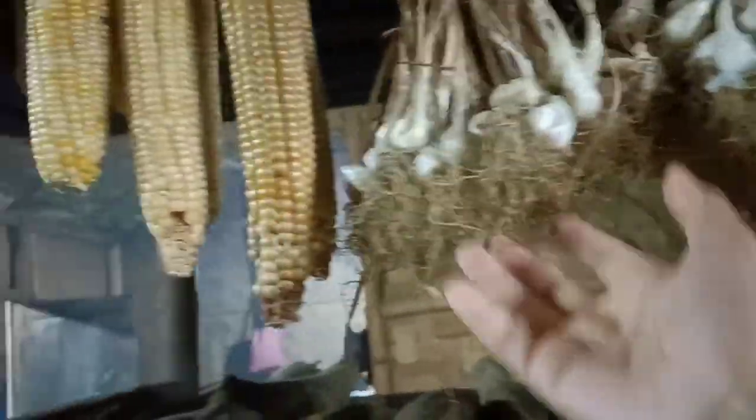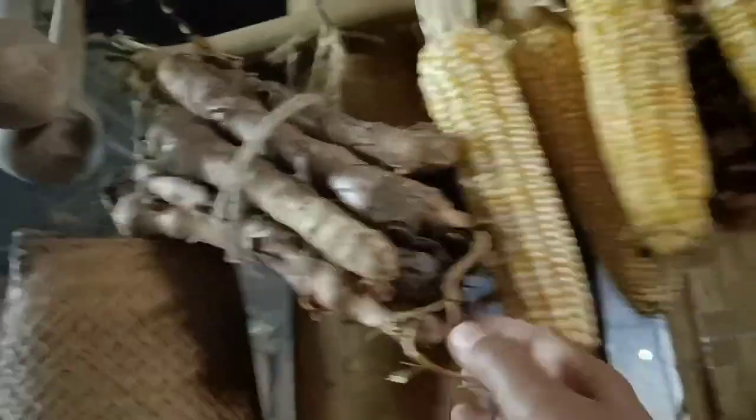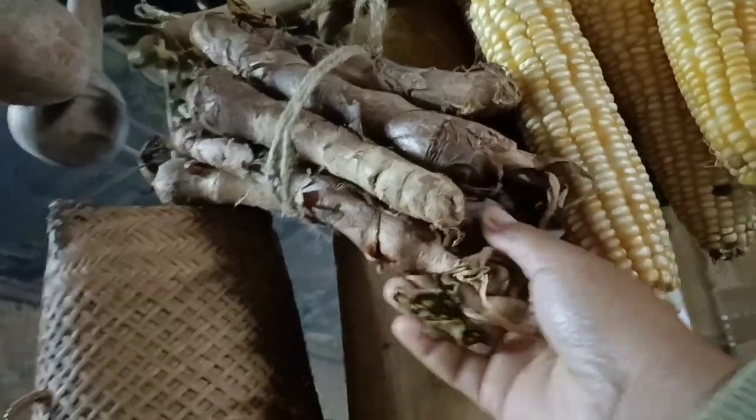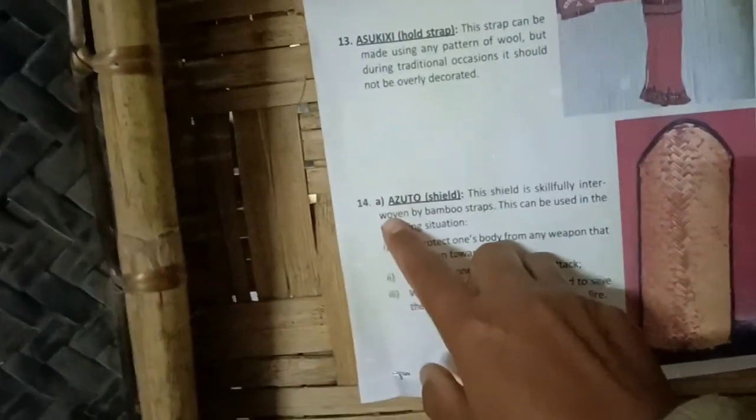These are garlics, corn, varieties of corn. This is yam. In the language, it's called hajmai. So they're ornaments. I don't know what is this. Where is Richelia? What is it?